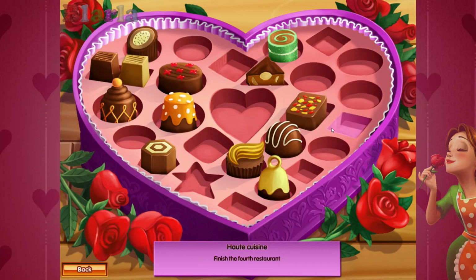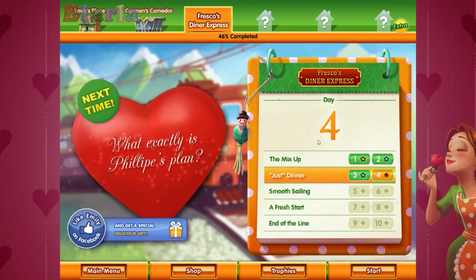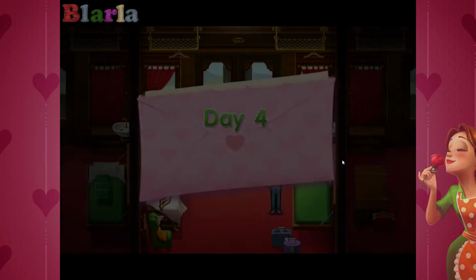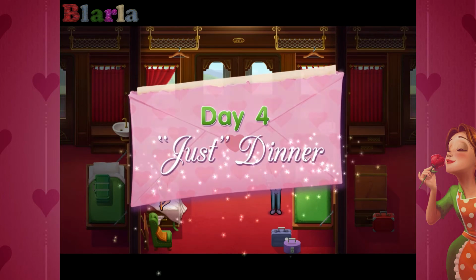So fine. Oh, look, we've almost walked 15 miles. Well, okay, I think we'll just concentrate then on playing the levels and getting expert score. Because clearly I'm messing this up. Just dinner.